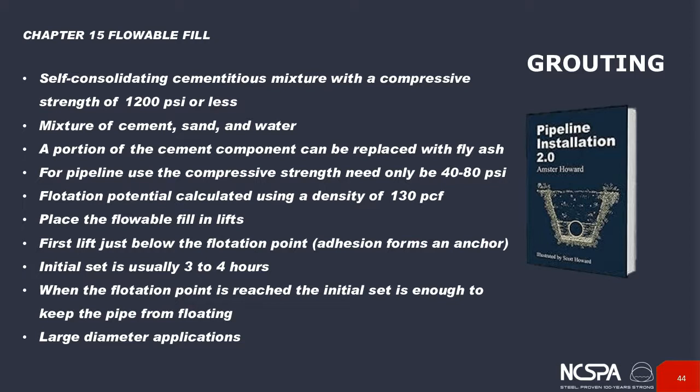And we do look at flotation when we're using this, and I usually assume about 130 pounds per cubic foot for the analysis, which means you really do have to put this in lifts. A good way to do that is to look at the resistance you have, the buoyancy, and put an equal amount of the flowable fill up to that elevation. Then that can serve as somewhat of an anchor for you moving forward. If you have some alignment bolts, that's fine, but you'll get some adhesion on your reline material anyway. And initial set for a flowable fill is 3 to 4 hours. So if you're pouring at a slow or controlled rate, that's going to offset the fluid characteristics of the flowable fill and the tendency to float.